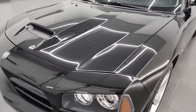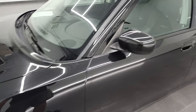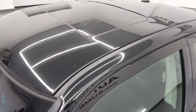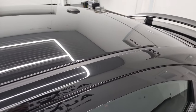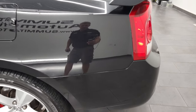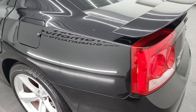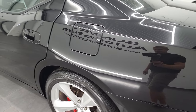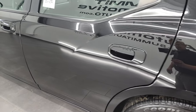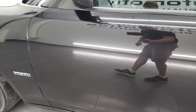Brilliant black crystal pearl color, and I shoot all my videos in 4K, so if you have HD capabilities on your computer, tablet, smartphone, or television, I highly recommend turning them on right now, because it is your best way to check out the quality, condition, options, and cleanliness of the vehicle before seeing it in person. As you go down this side of the car, you can see just how clean that body is, how reflective and mirror-like that paint is.